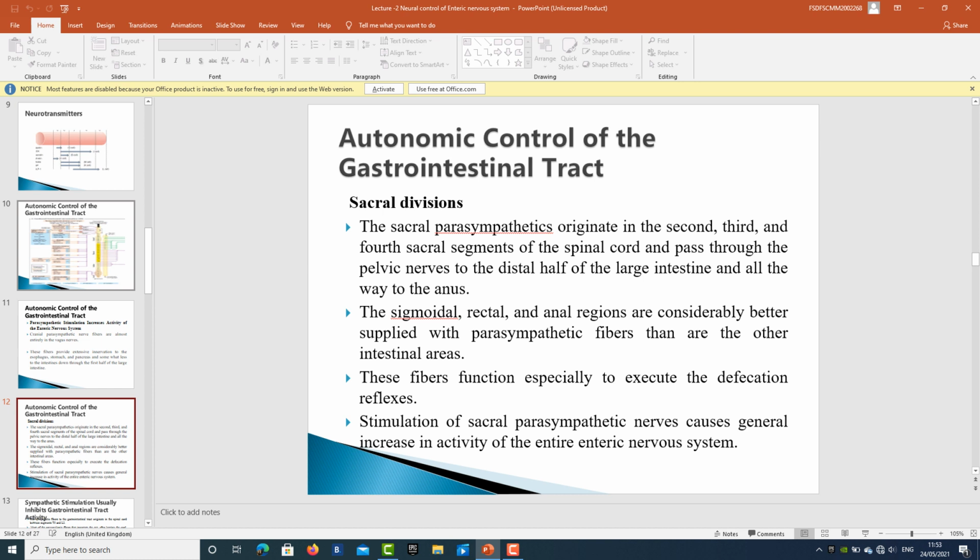Then we have the sacral divisions, which originate in the second, third, and fourth sacral segments, and they pass through the pelvic nerves to the distal half of the large gut and all the way to the anus. So the sigmoidal, rectal, and anal regions are considerably better supplied with parasympathetic fibers than are the other intestinal areas. These fibers function especially to execute the defecation reflexes. Stimulation of sacral parasympathetic nerves causes a general increase in activity of the entire enteric nervous system.